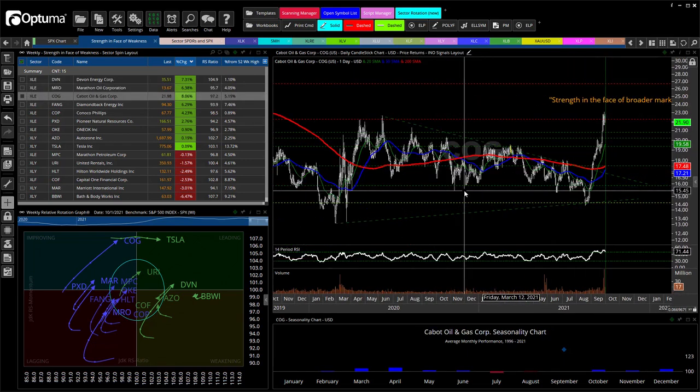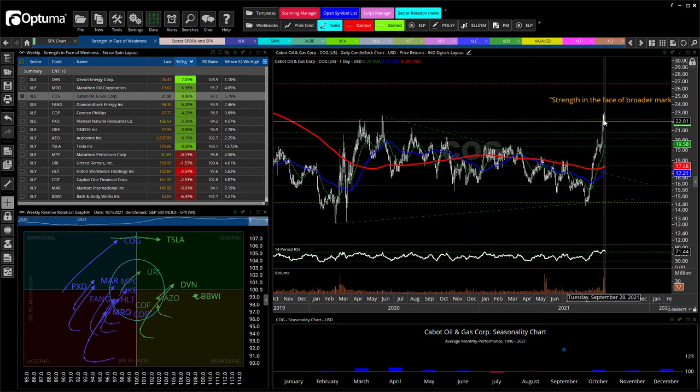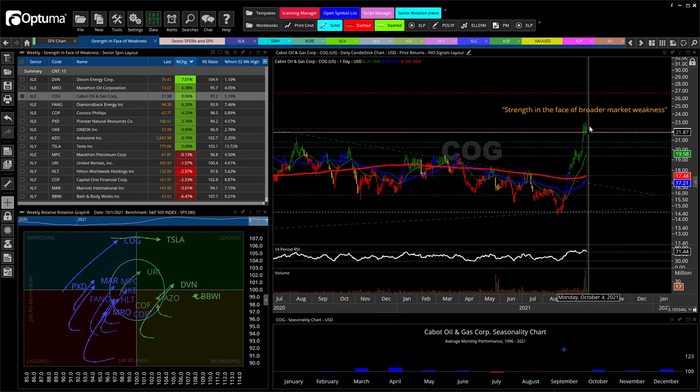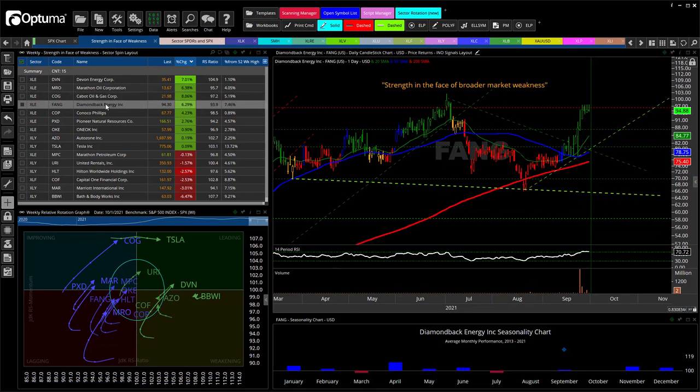And this Cabot Oil and Gas. Look at this. Now Cabot has been in a long consolidation, really. But again, this stock decided it was time for it to rally starting the end of August. And it has joined the group here with strength in the face of the broader market weakness. So you can see that just the last 4 days has been kind of holding a good value here. Here is Diamondback Energy. It's another shale producer. Symbol for that is FANG, F-A-N-G. Do not confuse that with the technology stocks.